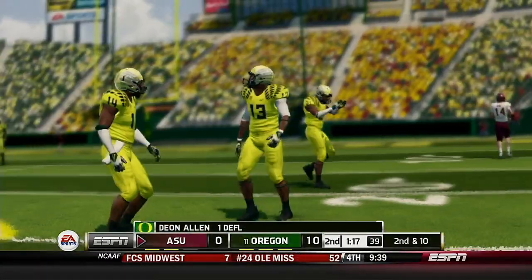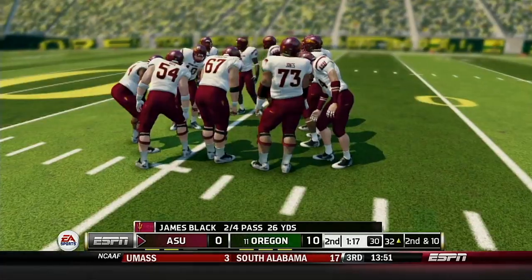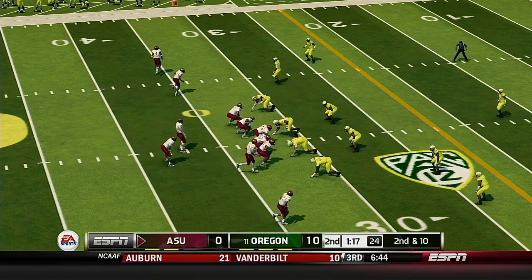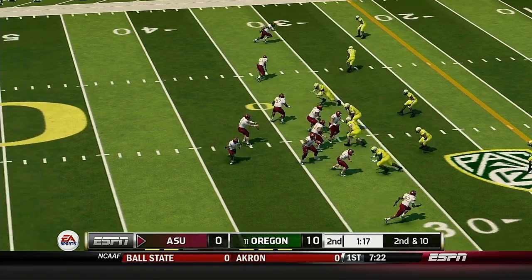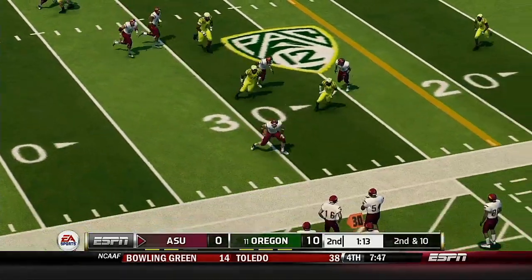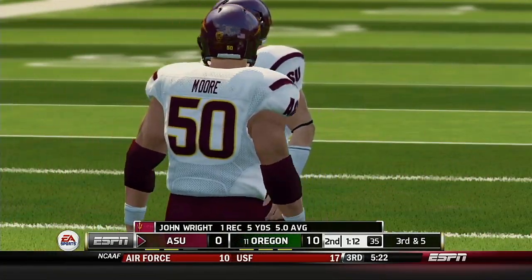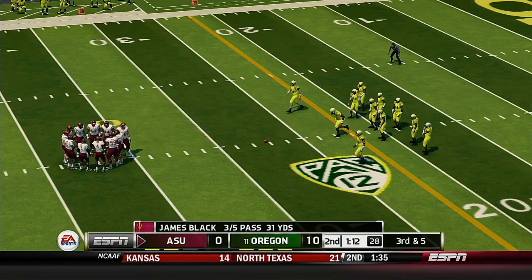Throws it and oh, he dropped it. This just shows you that you don't need to be sacking the quarterback to disrupt the passing. So it's second and 10. Ball on the 32-yard line. Gets it out quickly, and he's shoved out of bounds at the 27-yard line. This is the ninth play of this drive.